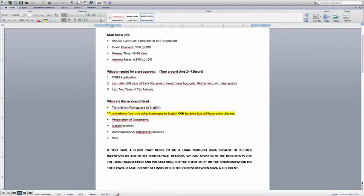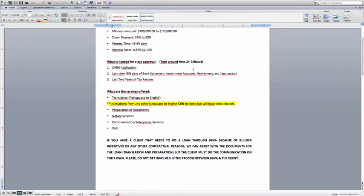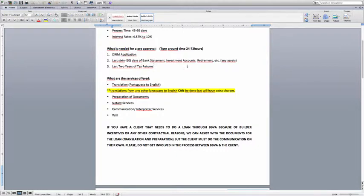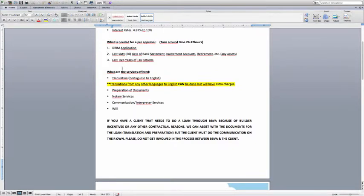For the pre-approval, we put 24 to 72 hours. Ed has been pretty quick with it. It's usually 24, 48 hours that he has it. The documents are the Dream application, which I'll send to the client, the last 60 days of bank statements, investment accounts, retirement, any assets they have, and the last 2 years of tax returns. So it would be 2012 and 2013 now, because we're already at the end of April.